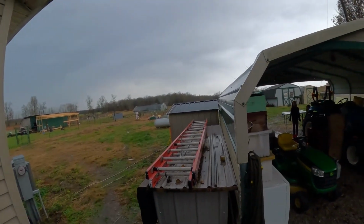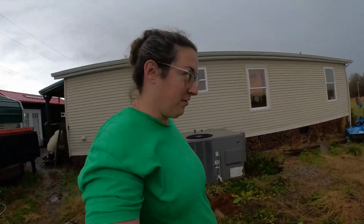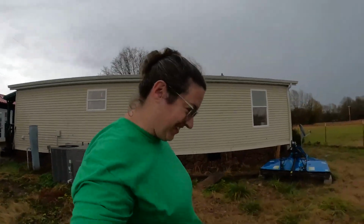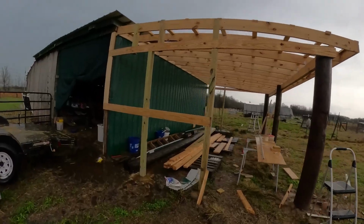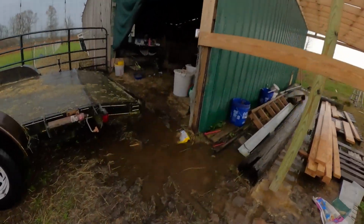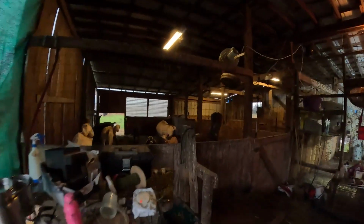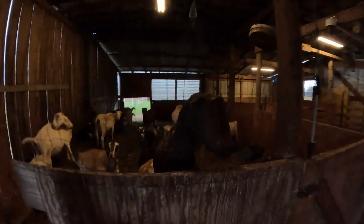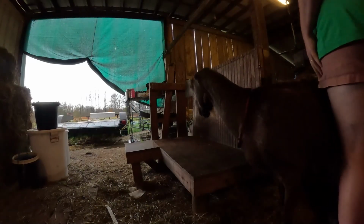The ducks sound like they're having a blast. You are not in waterproof mode, so we gotta move kind of fast. Levi's got the walls mostly framed out for the barn extension. Look at this. Got the light on in the rabbitry. It's kind of dark. Hi, baby. There we are. Are you ready to be milked? Yeah. Watch out, slippery.